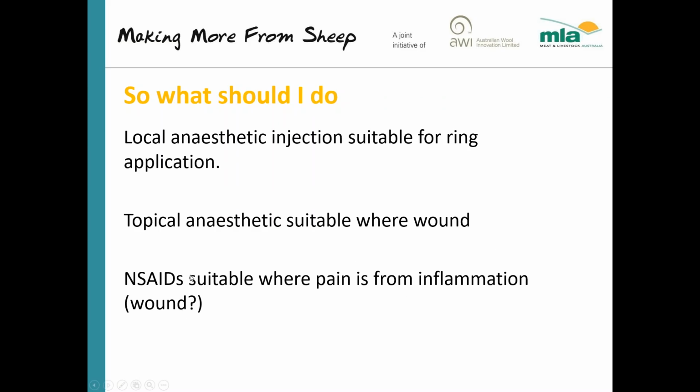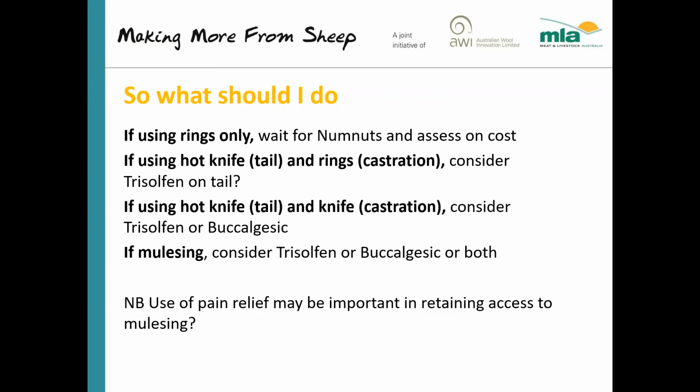So I guess that means if you're using rings only at the moment, what should you do? You should wait till Numbnuts becomes available and assess that cost. At this stage, if you're using rings, there really isn't much that's been shown to be available in terms of pain relief. If you're using a hot knife and rings for castration, you could consider using Trisulfone on the tail. Again, at this stage, there's nothing available as a commercial practicality for using rings as castration.